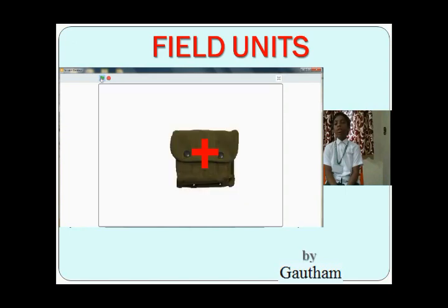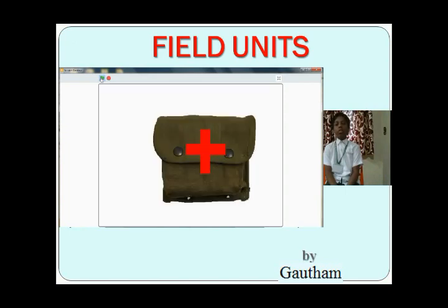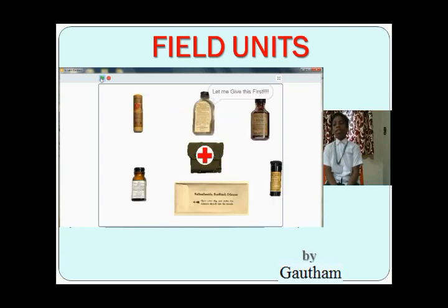Usually, a platoon consists of three sections. First is ambulance or evacuation medic. Second is battalion aid station medic. And third is combat medic.